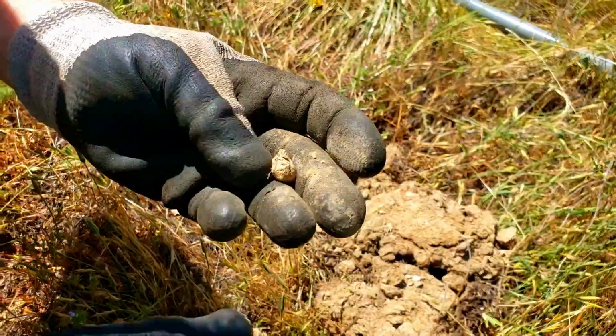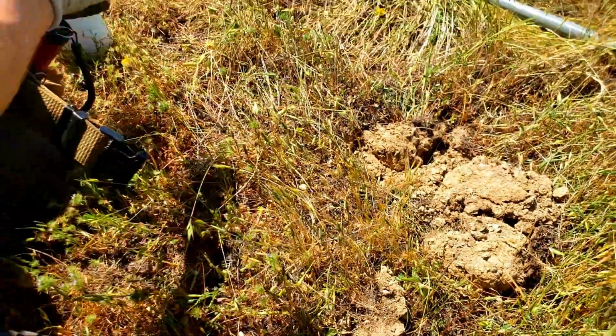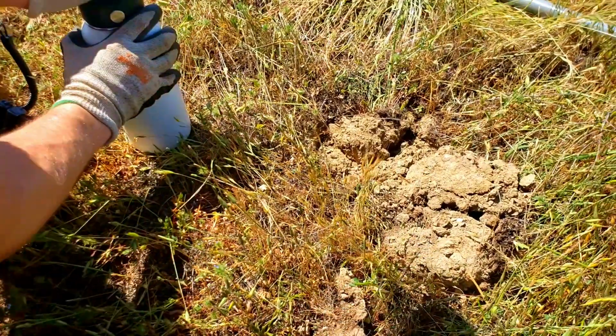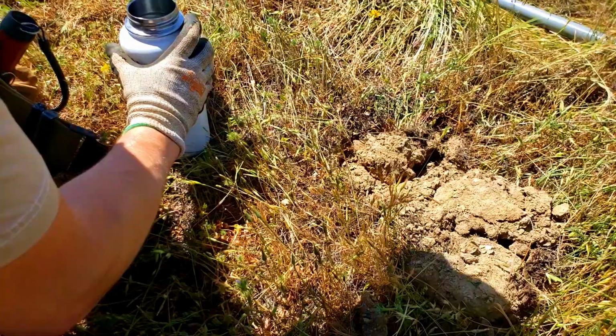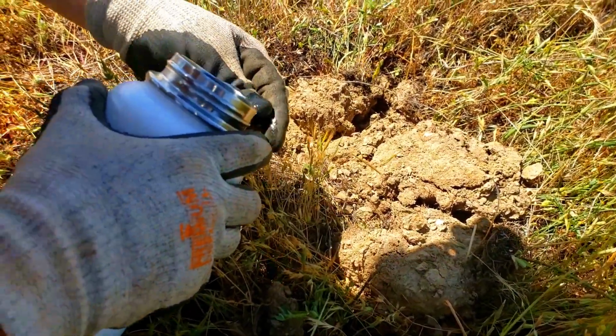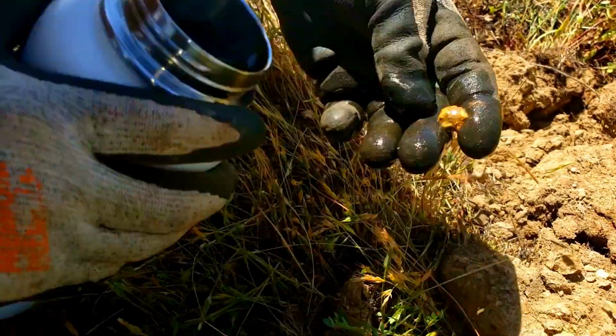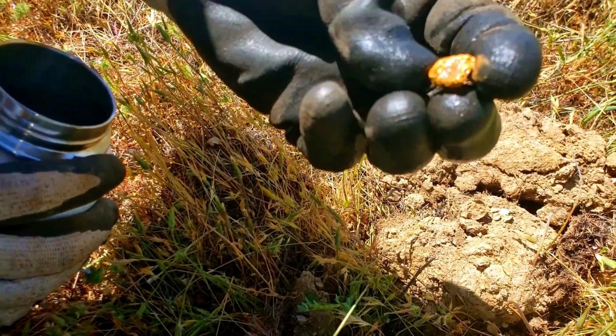Oh yeah, gold. Nice, chunky gold nugget. Get a little water on it. Okay, yeah. Put some water on it. See if there's any quartz mixed in with it or not. A little bit. Maybe not. Yeah, maybe not. Looks pretty chunky.